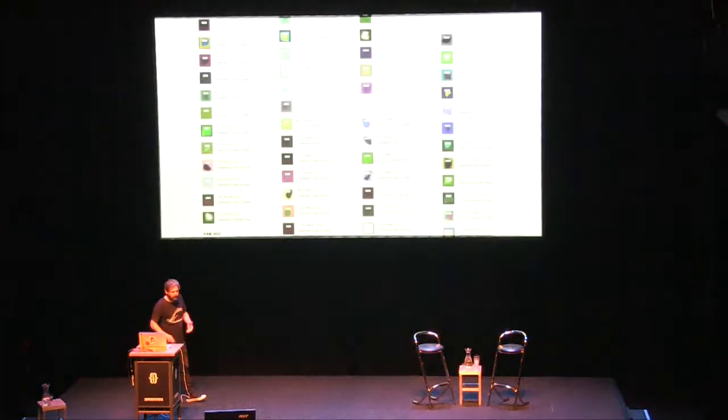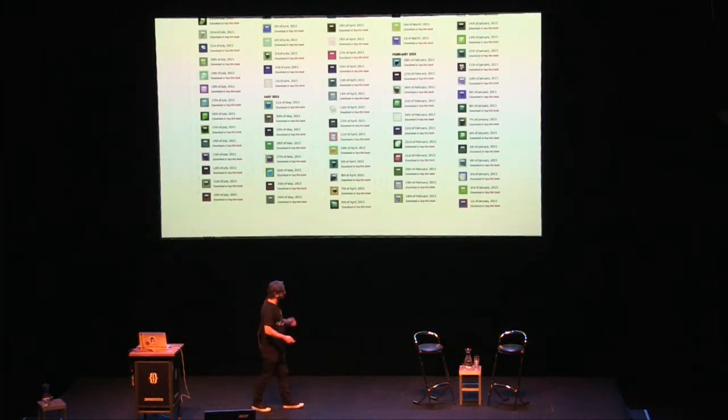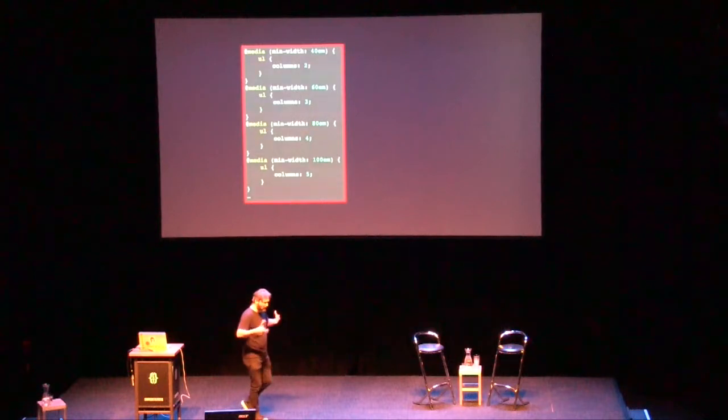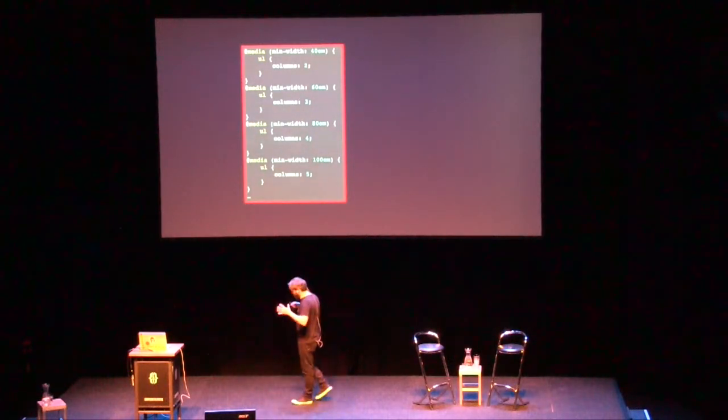But now, what happens when the screen gets even wider, right? When we get 4 columns or 5 columns. What should it look like then? Should we just keep adding media queries and media queries? This is exactly what I don't want to do. Remember, I am a bit of a lazy person. I want the computer to come up with this.